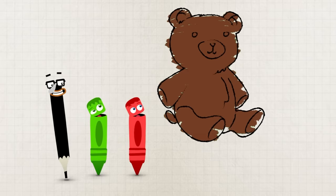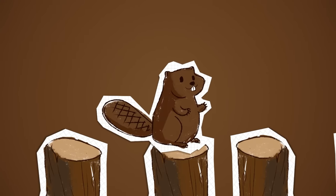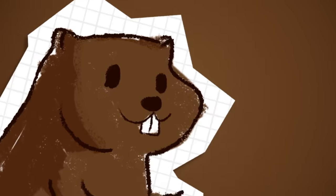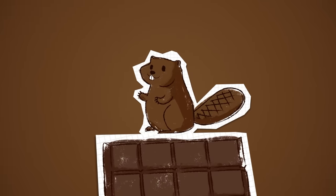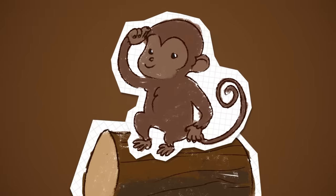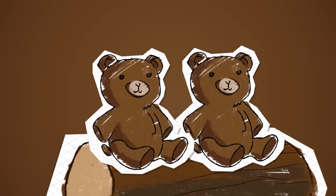Red and green make brown. Make way, here comes brown, running, painting all around. Mud is brown and beaver too, chocolate's also brown, woohoo! Brown just came, he's here to stay, with wooden acorn, let's all play. Little monkey, teddy bears, brown is starring everywhere.